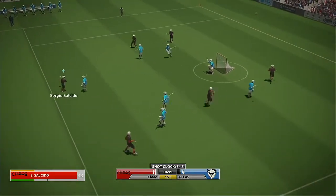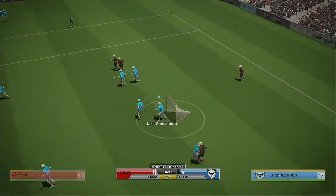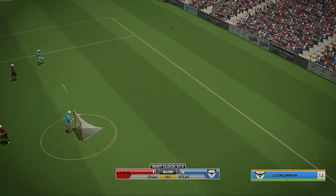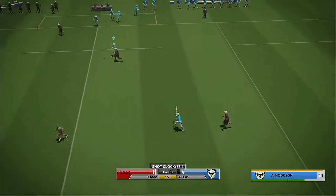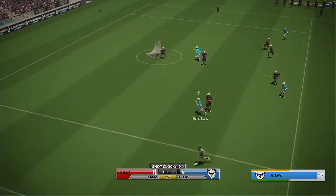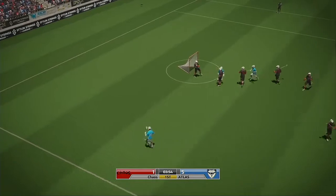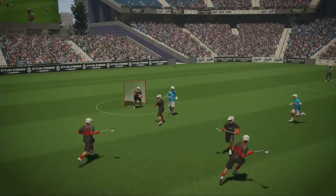One. Ball side center. Ball side right. Ball side center. Slings it. 12 catches that one as easy as you like. The home team with the chance now. Wow. One. And scores. Gets one for the home team.